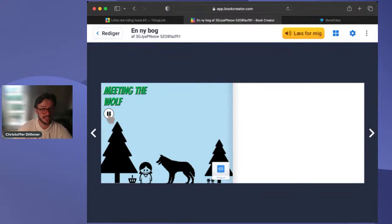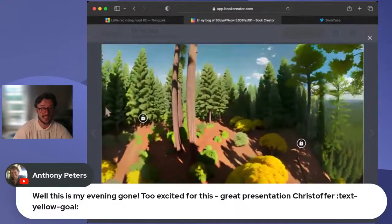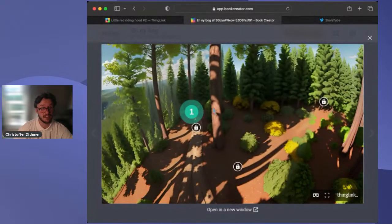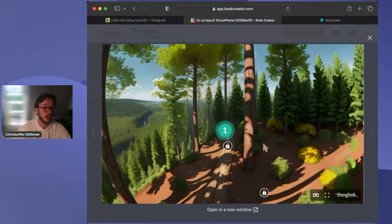I have the possibility to add sounds, like David showed us, and you can press here, and it's simply a 360 environment where you can move around with your finger or your mouse. And like Louise talked about 30 minutes ago, it's not necessary to use a VR headset or similar to get the experience and the great opportunity to showcase in 360 images, because you get a great insight into how that looks, even though you're on an iPad, computer, or cell phone.